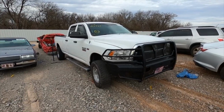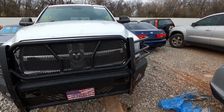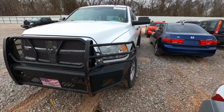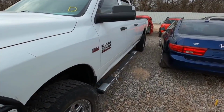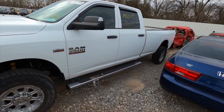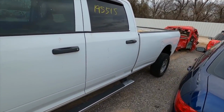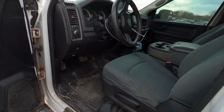Next, we got a 2013 Dodge Ram 2500. No, it's not a diesel. Unfortunately, it doesn't have a Cummins in it. It's got a Hemi. But I figured it's worth taking a look at anyway. I'm not sure if this is salvaged or not. It sure doesn't look it from here. 195,000 miles. That's quite a bit of miles, but I'll be honest with you, Hemis, they do tend to last.